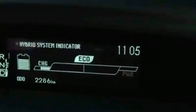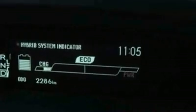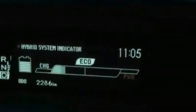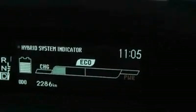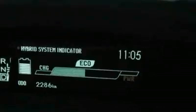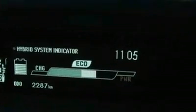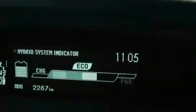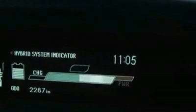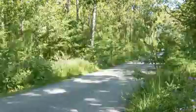When you accelerate again and the graph is in the left-hand side of the Eco section, it means the car's being driven only by the electric motors. Apply a little bit more throttle and the graph will no doubt go into the right-hand side of the Eco section, and that means both the electric motor and the petrol engine are working together in unison. When you accelerate hard, then we go into the power quadrant, and that means both the electric motor and the petrol engine are working together quite furiously to deliver more power.